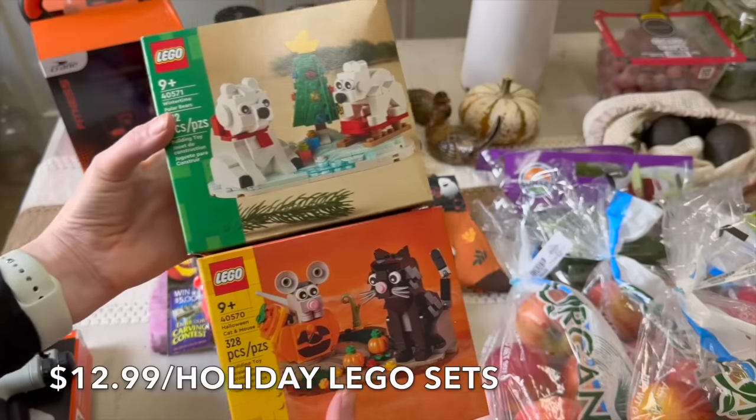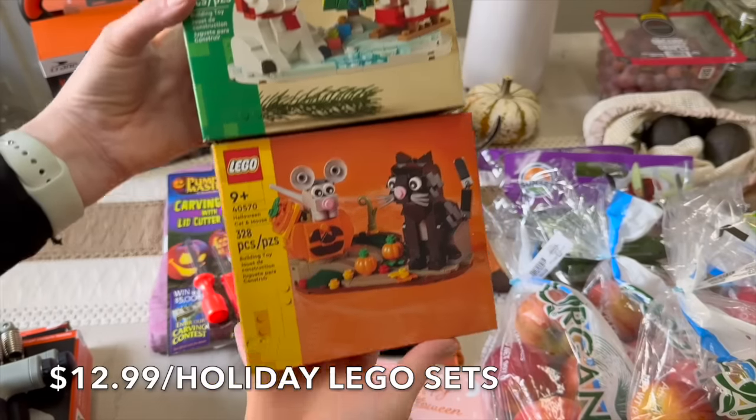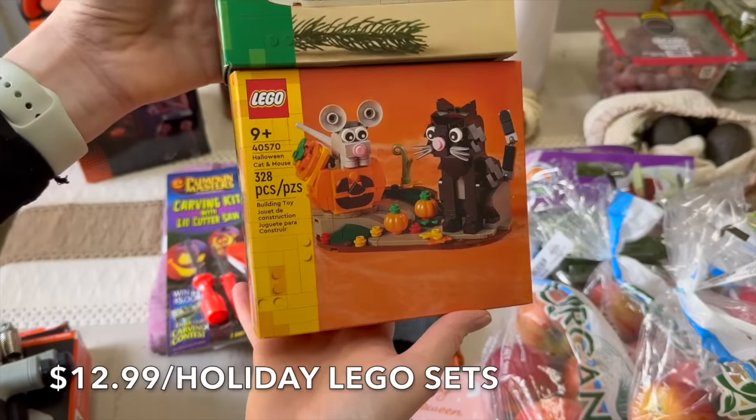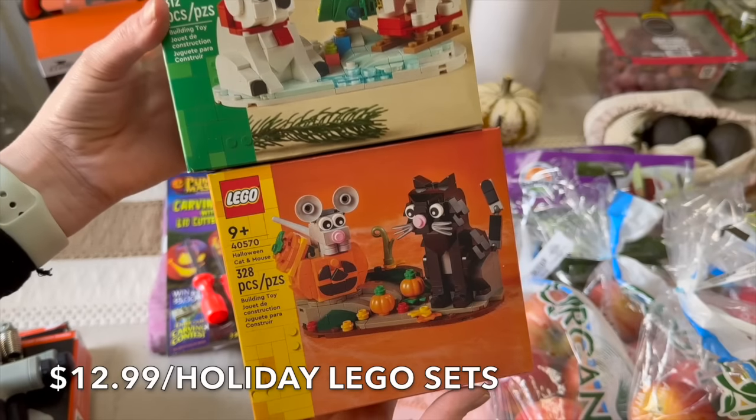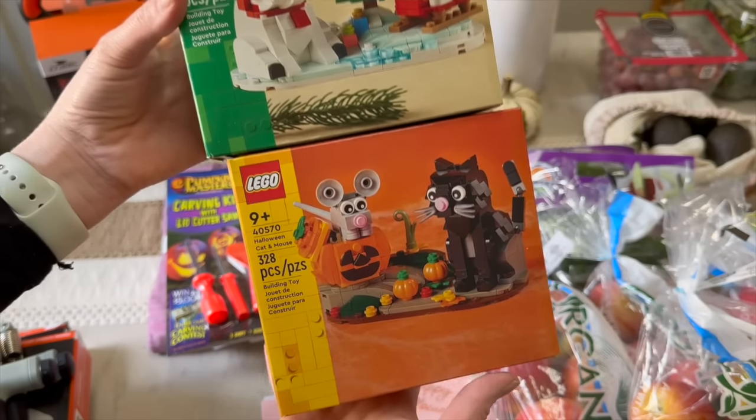My kids love Legos, absolutely love them. So when I saw the Halloween cat and mouse and I saw the wintertime polar bears, I knew this would be a really great gift for my kids. I cannot wait to give this to them.